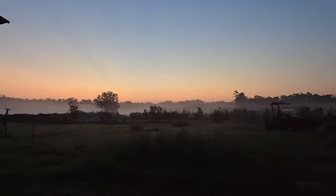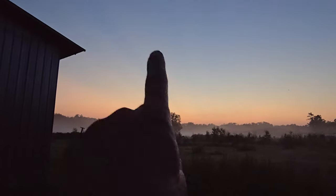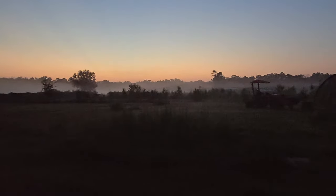Yeah, still real dark, but beautiful out. Man, it's beautiful. I love those sun rays right there. Always so beautiful in the morning out here. All right, we'll see you when we're on our way.